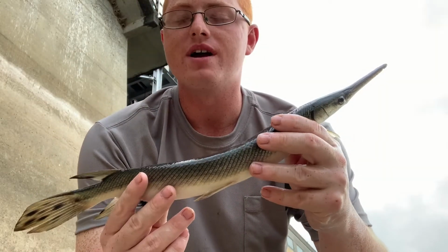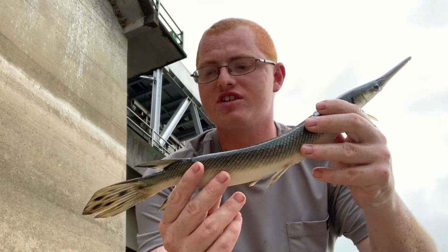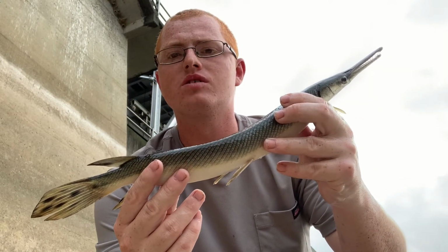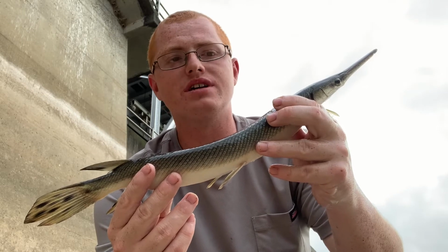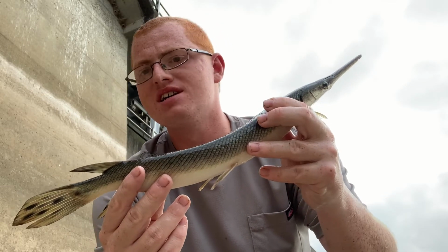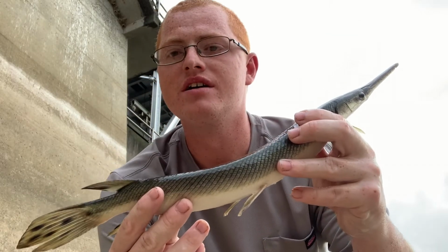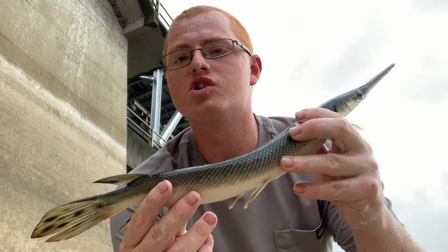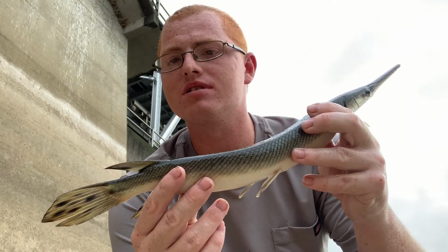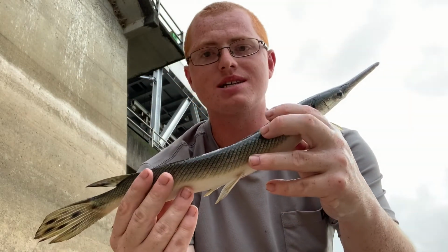These fish are not threatened per se. There are some places where they are endangered in a certain range. They are found in the Ohio River, which they are not found in all of it, only select parts of it. I caught this one here in the Cumberland River in Kentucky, which joins up with Lake Barkley, Lake Cumberland. So I could assume that these fish are also in those lakes.